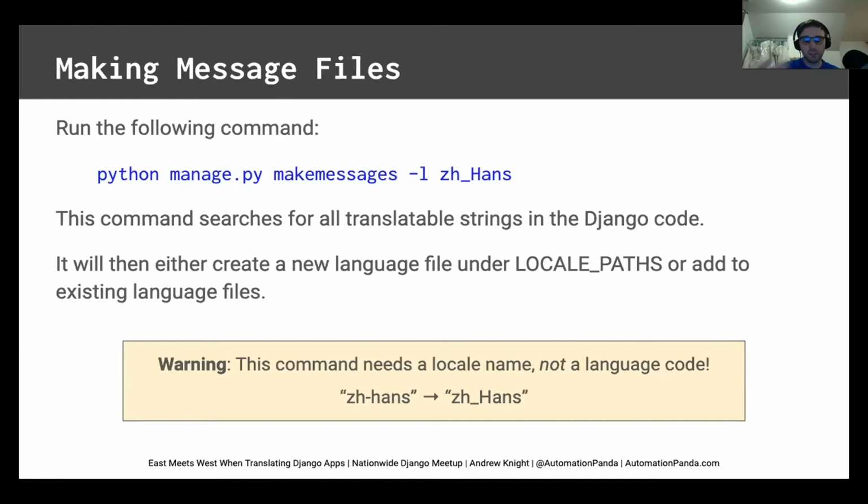So the first time generates a new one. Every time after that, it just kind of adds. It won't ever take anything away, thank goodness, but it will add the new ones. Warning here, this command needs a locale name, not a language code. So zh-hans with lowercase is not the same as zh_Hans. That was another hour or two I burned pulling my hair out, wondering why this didn't work. I don't know why locale codes and language codes are different, but they are. Be aware of that.